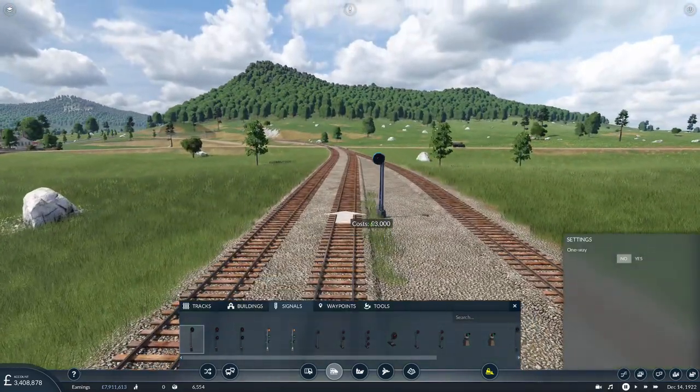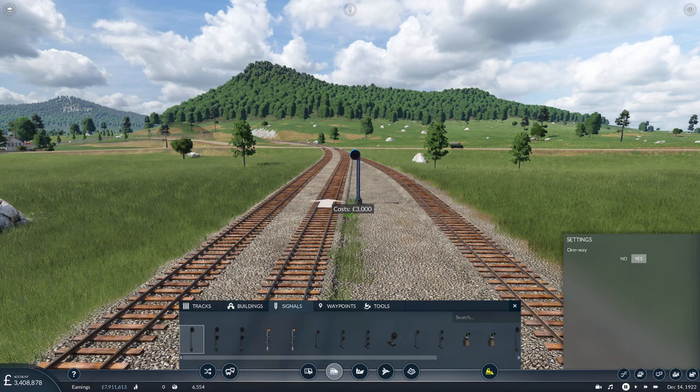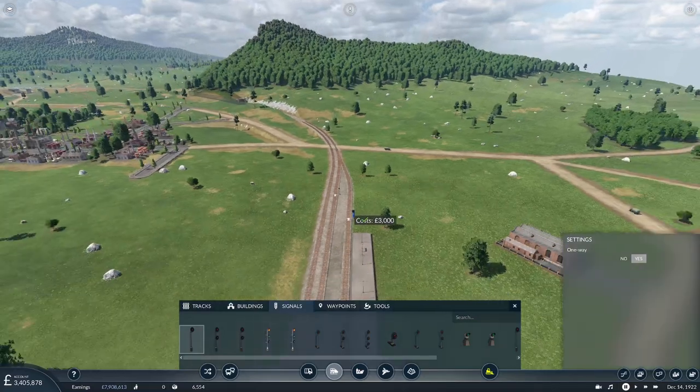No, we can just go with standard signals, I think. Is that facing the right way? Yes, it is. We can have one way there. Why are you trying to draw grass? Don't draw grass. There we go. And that's only got one possible route.